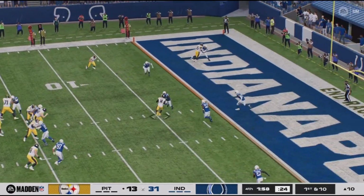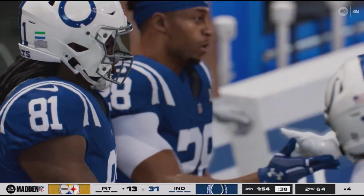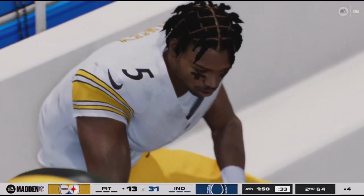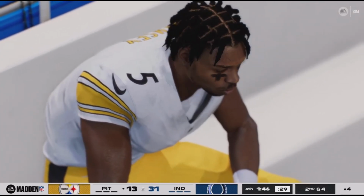Operating from the gun, Howard. He'll drop this underneath for Gainwell. And the stop will come inside the 5 at the 4. That's good for a gain of 6. And that's going to bring up 2nd down.